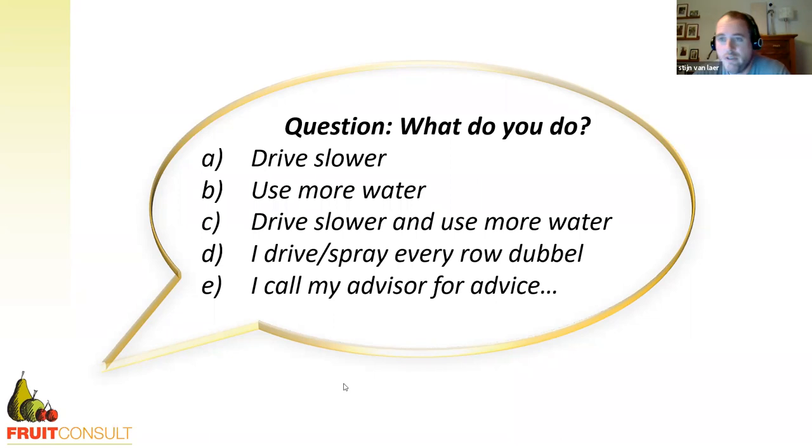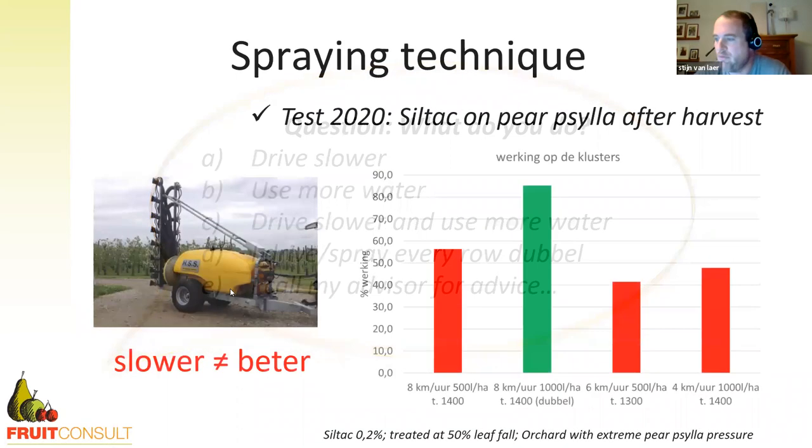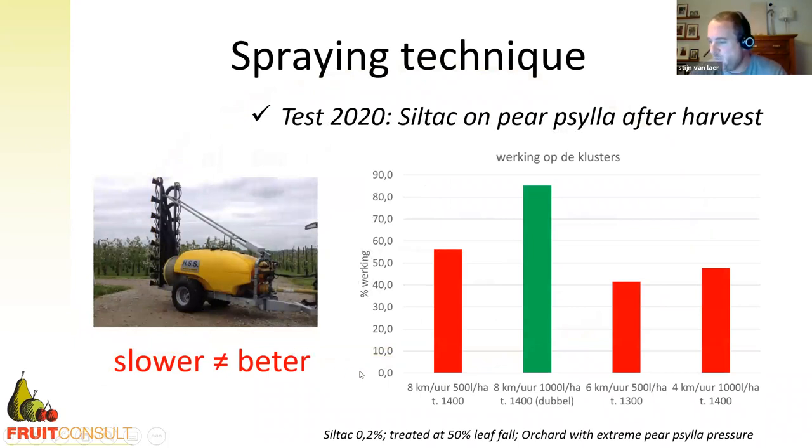Okay, let's see. We tested it after harvest in 2020, for this type of machinery, and we asked the grower to do this for us. It was an orchard with extreme high pressure of pear psylla. His normal way of driving was 8 kilometers per hour, 500 liters of water per hectare, and this is a ventilation speed. We asked him to drive slower or to use more water, and then he drove a little bit slower.